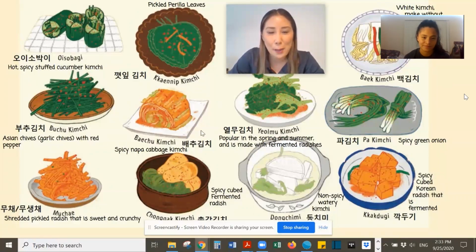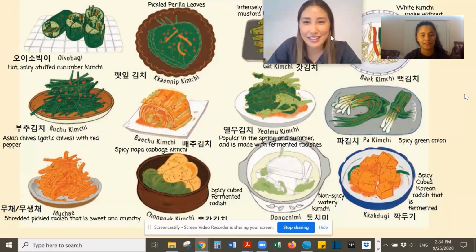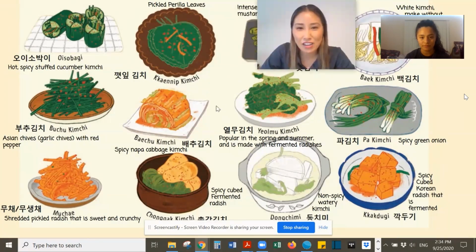This one is called pechu kimchi. Pechu kimchi. And this is spicy Napa cabbage kimchi. Usually this is made out of the whole cabbage and then cut up into smaller pieces so it's easier to take bites of. And this one right here is called 열무 kimchi. 열무 kimchi is really popular to eat in the spring and summertime, and this is made with fermented radishes.